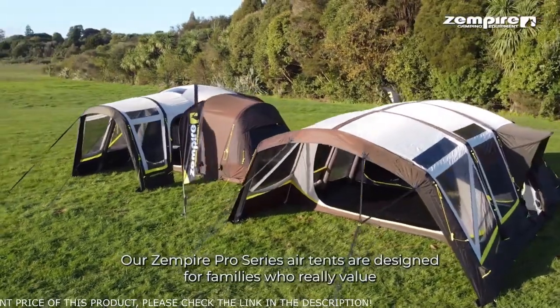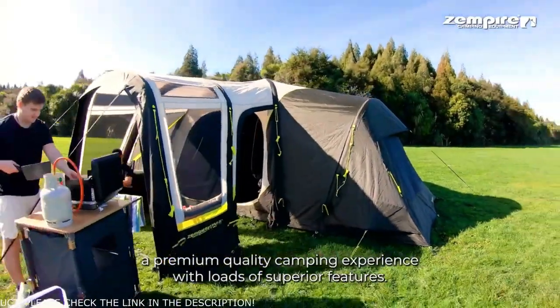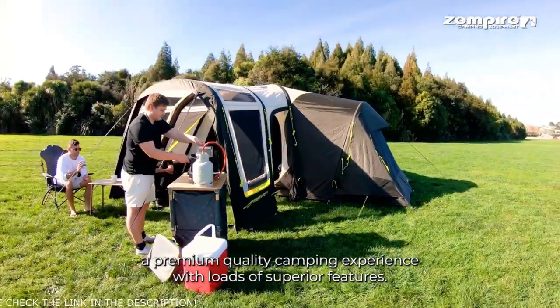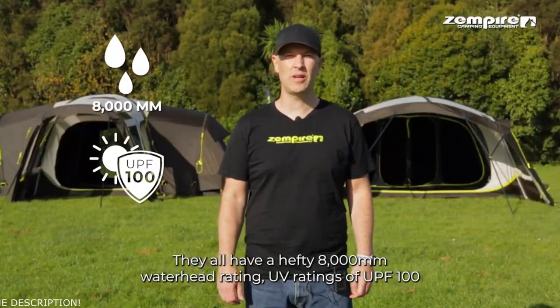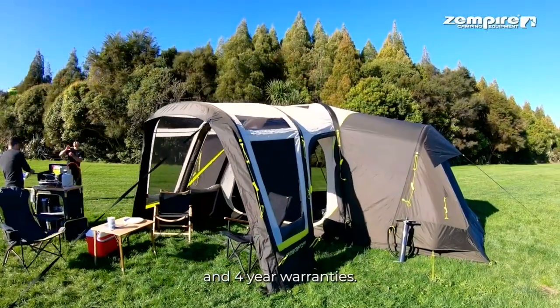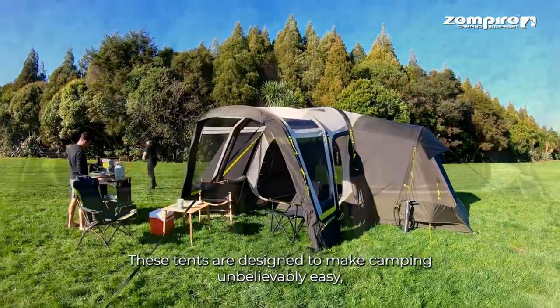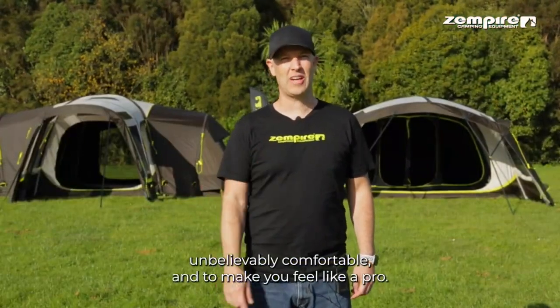Our Zimpire Pro Series Air Tents are designed for families who really value a premium quality camping experience with loads of superior features. They all have a hefty 8,000mm waterhead rating, UV ratings of UPF 100 and 4-year warranties. These tents are designed to make camping unbelievably easy, unbelievably comfortable, and to make you feel like a pro. So let's go and check out some of the new features.